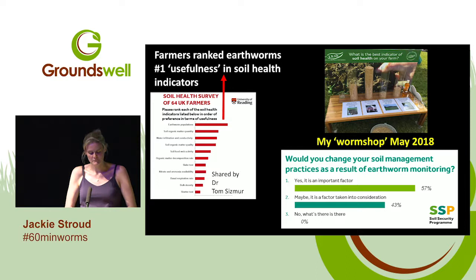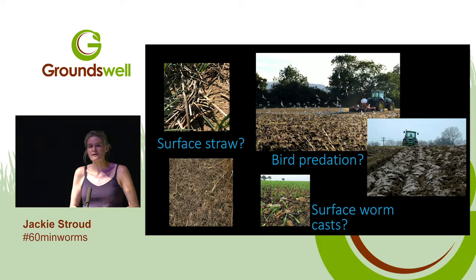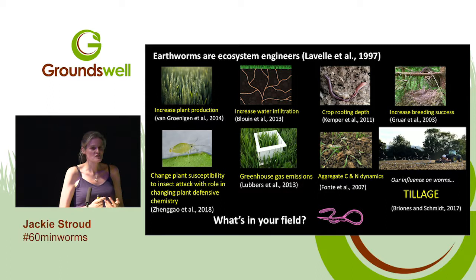And as scientists, we know that earthworms are ecosystem engineers. They play really important roles in crop productivity. They are important for water infiltration, crop rooting depth, bird food. They change aggregate, carbon and nitrogen dynamics, and greenhouse gas supply. And even the very presence of earthworms in the soil changes the plant's defensive chemistry and will increase susceptibility to aphids, but decrease susceptibility to chewing insects like thrips. So the presence of earthworms really does change the environment of the soils. And we are the number one ecosystem engineer, although earthworms can do all this, and that is through tillage.